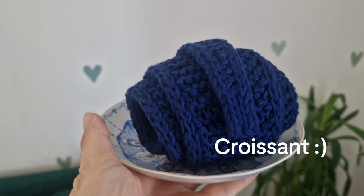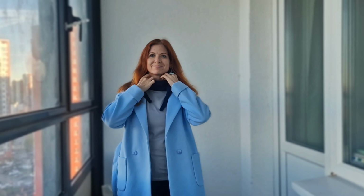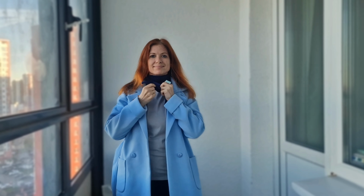And here is the result. Although the scarf is small, in early autumn it provides good protection from the wind.